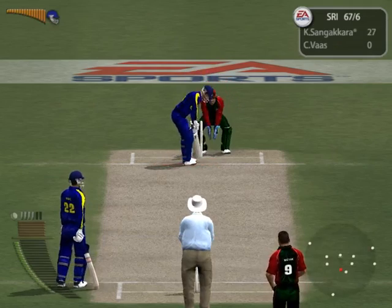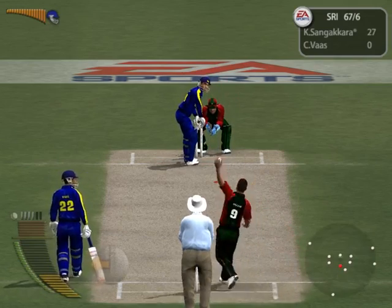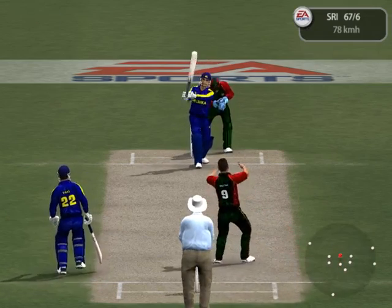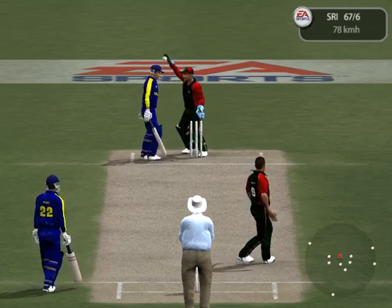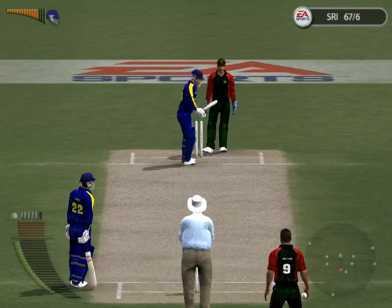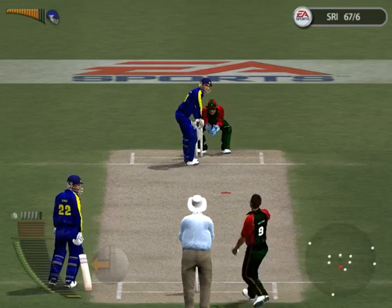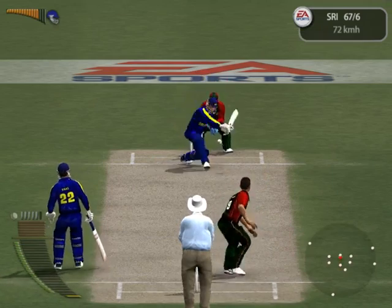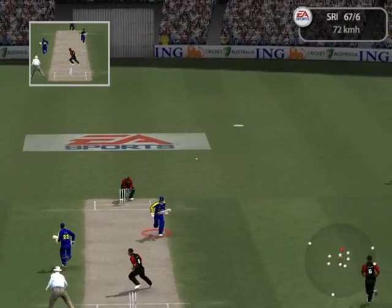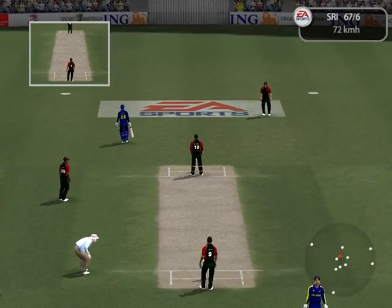Sangakkara waiting at the striker's end. Abdul Razak and the batsman in trouble with that one. That has to be close. Abdul Razak to Sangakkara. These runs will be signalled as leg byes.